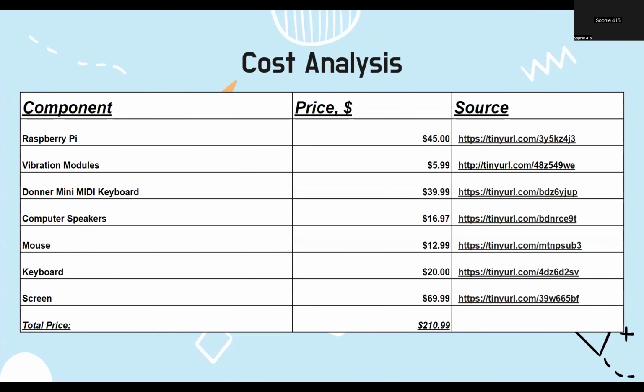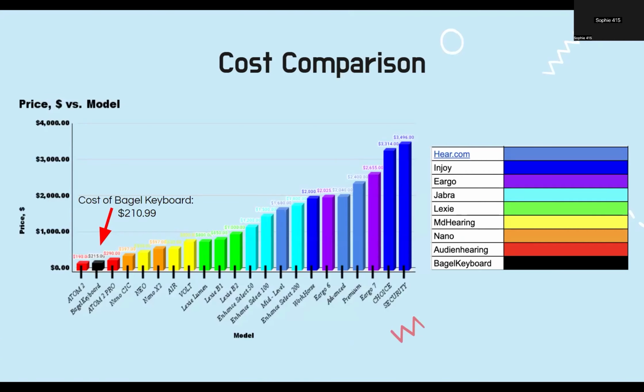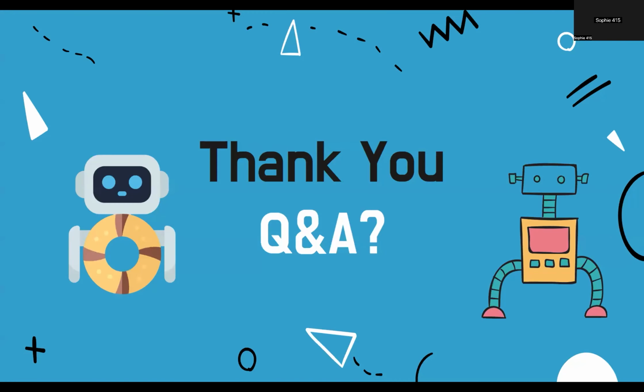So we did a cost analysis of our Bagel keyboard, and as you can see here, it costs $210.99. However, most users will already have most of the supplies like a computer screen, a mouse, or a keyboard, so it's actually really cheap. And even at full price, our solution is still one of the lowest on the market compared to other hearing aids and cochlear implants. That's it, thank you. And before we take questions, we would like to demonstrate our prototype.